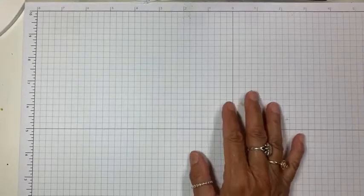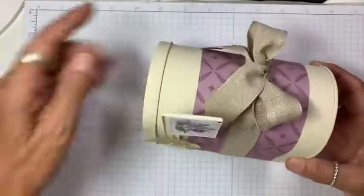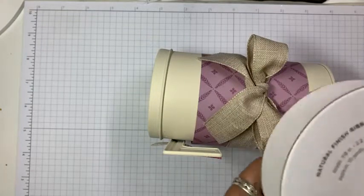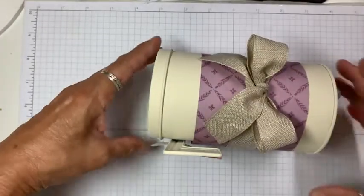Now, what I do with my mailboxes is I use them for gift packaging. Look at this ribbon. This is the ribbon I've been sharing with you. It's called Natural Finished Ribbon. It's in the new mini catalog.